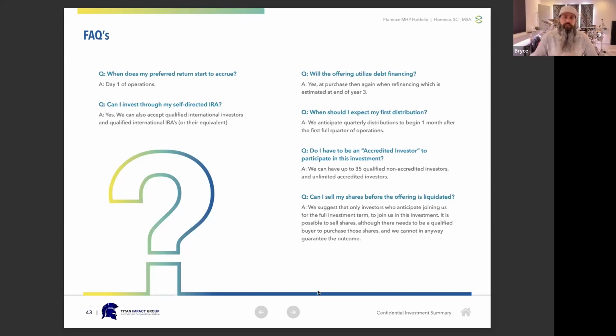Another question here is, can I invest through my self-directed IRA? Yes, we accept qualified international investors and qualified national IRAs as well. So we've worked with American IRAs, we've worked with Australian IRAs, we've got people from Asia and Canada as well. So totally work with that.